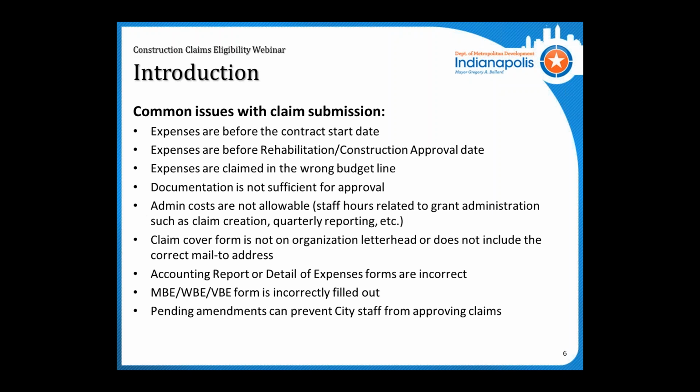Admin costs are not allowable, so any staff hours related to actually administering the grant, creating the claim, or doing quarterly reporting are not allowable. Now, if it's program delivery, such as overseeing construction management, that is eligible, and we'll go over that in a minute.